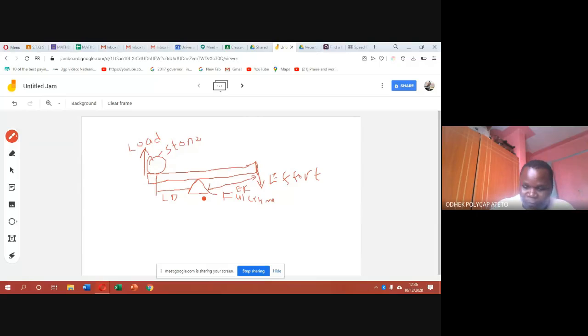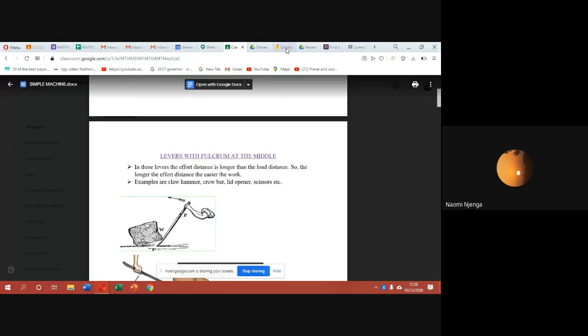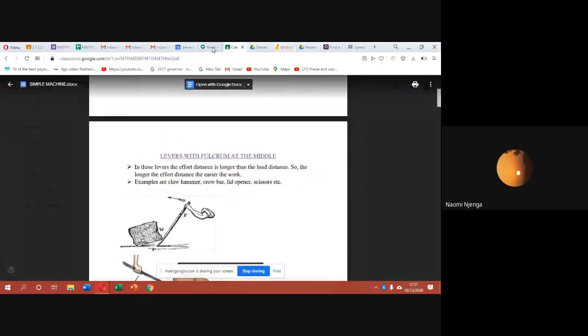Now, who can tell me why I am saying to make work easier, in the first class levers, the effort distance should be longer than the load distance? Who can tell me the reason why our statement here is saying that in these levers, the effort distance is longer than the load distance? It's so that a lot of force can be applied, or less force. So that we apply less force or a lot of force.